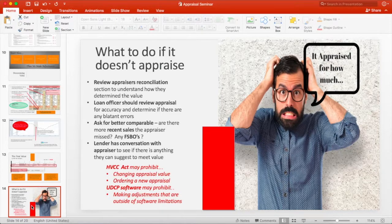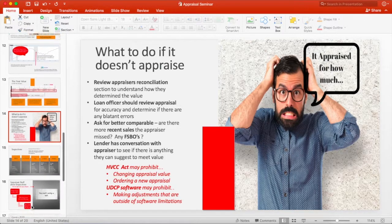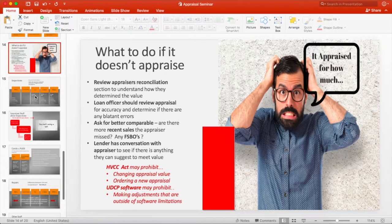Now, again, the HVCC Act may prohibit changing the appraised value or ordering a new appraisal, and the UCDP software may prohibit making adjustments that are outside of software limitations. So we still have our hands tied a little bit, but it doesn't mean we can't fight it, we can't dispute it, and try to get the value changed. Best thing I can say is get us some comps, get us better comps is the biggest advice that I would give.